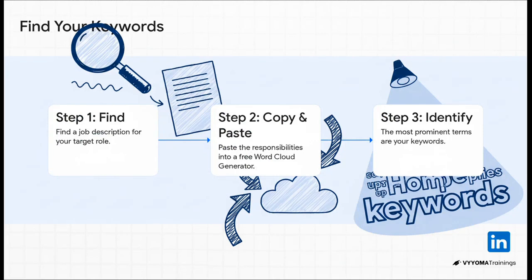So how do you find these magic keywords? It's actually super simple. Go find a few job descriptions for roles that you'd love to have. Copy all the text from the responsibilities section, then paste it into a free word cloud generator online. The biggest, boldest words that pop up, boom, those are your keywords. Now go weave them into your profile naturally.